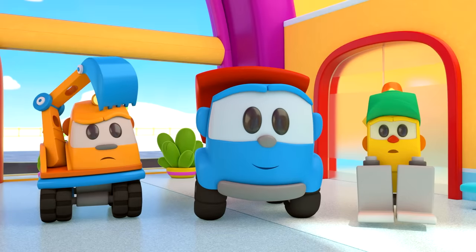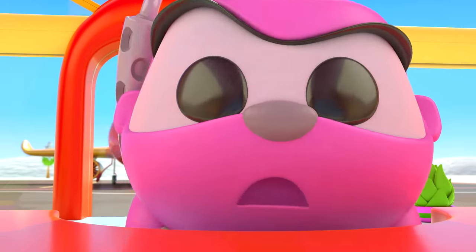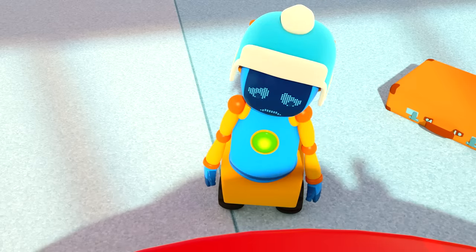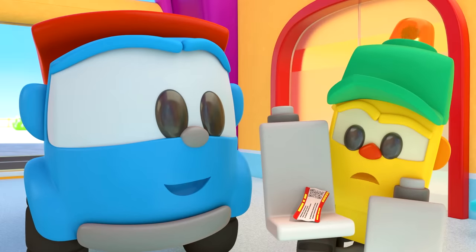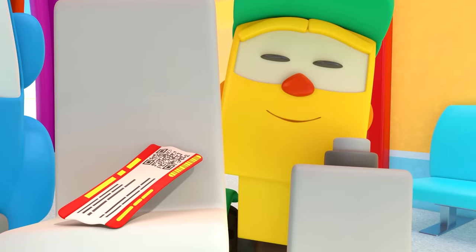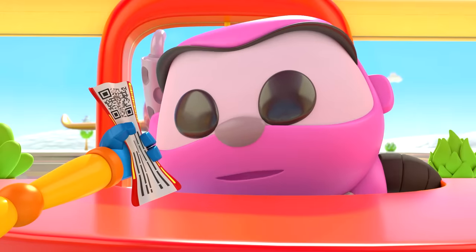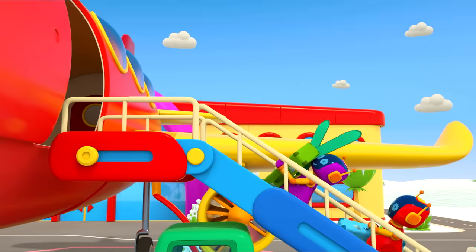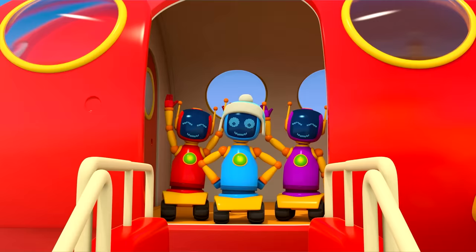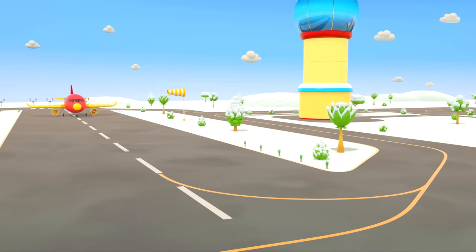Stop! Where's your ticket? It looks like this is yours. Hooray! They found the ticket. Go on through. The robots are going up the gangway with their baggage. This time, they made it in time.